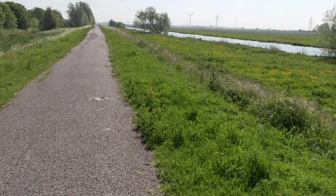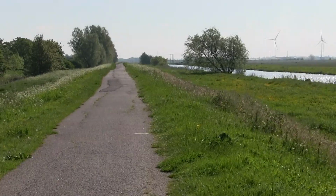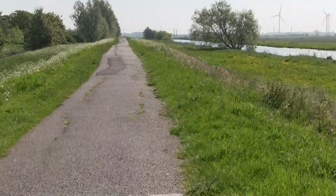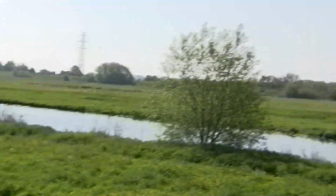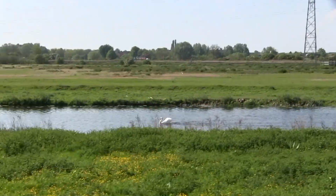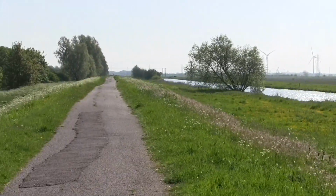Lovely weather. Perfect weather for walking. So yeah. Quite a well-used path along this side. Less so over there. There's a swan swimming up. Yes, I can see a little swan. Thinks it can't see me. Anyway, let's keep going.